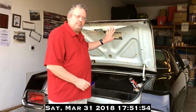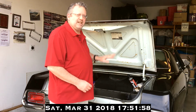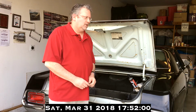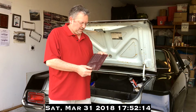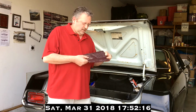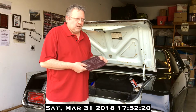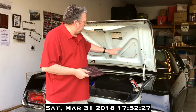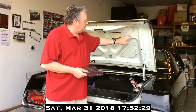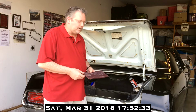So the first step I'm looking at is sanding this down so that it's at least as close to bare metal as possible. And for that, I may not even need sandpaper. This dark red scuff pad should be good enough for getting off the base amount of rust, or even just roughing up the smooth surface enough that we can paint primer over it.